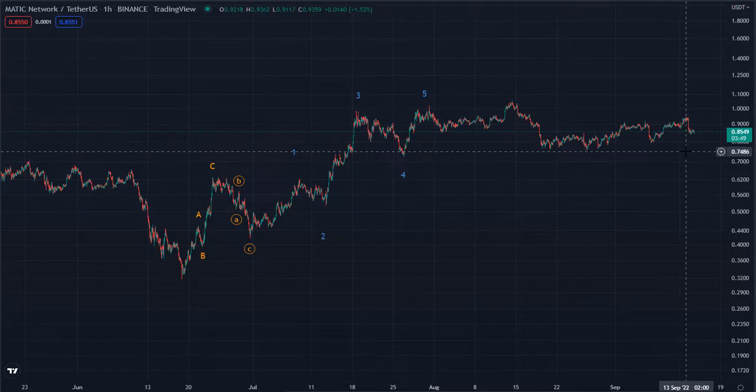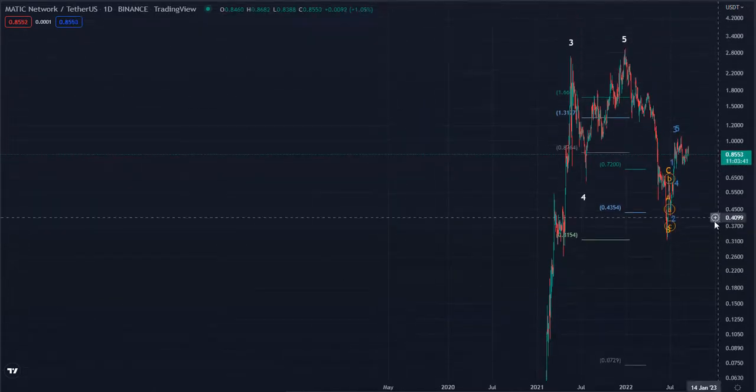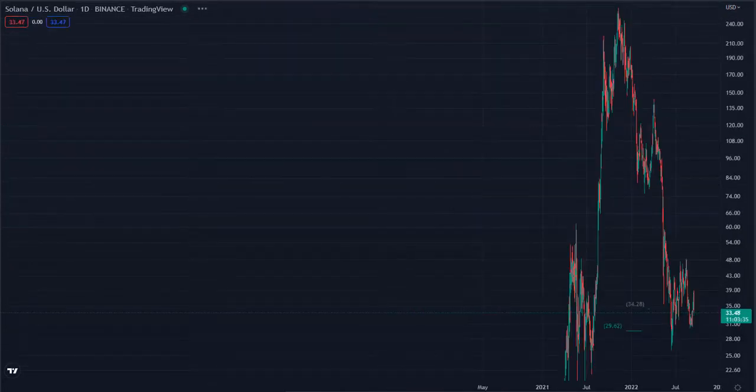Really no reason to jump on board Matic. But that's what I'm thinking. Sideways action would be totally fine. I am a big long-term fan of Matic, but short-term, there's no reason to play it. Next, let me jump into Solana.